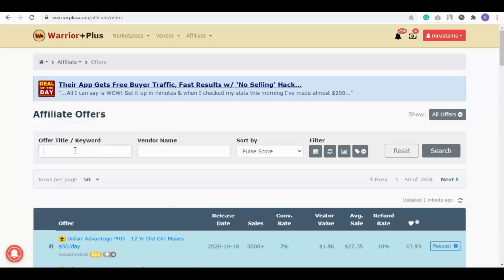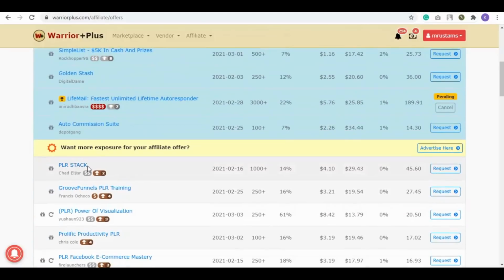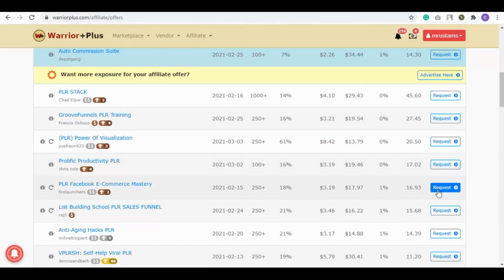To search, go to the top and enter the name of the offer you want to promote like PLR and click on this search button. So below you will get all the offers with the name PLR in them. You can also request affiliate links of them from here as well.